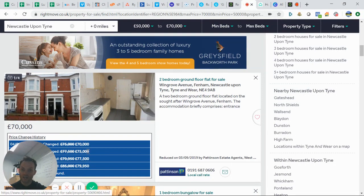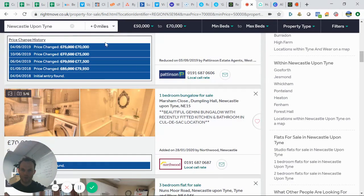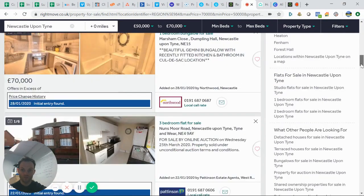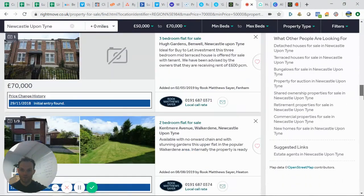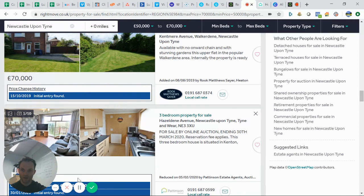You could still go and see that, and obviously they have reduced it quite a bit in the last few years, but the fact that it's been on quite a while suggests to me they're not that motivated about selling it. They're just kind of keeping it on there, and they might take something around that price. But you never know until you've gone and built the relationship and spoken to them and made an offer. But there's plenty of properties, and I'll cover the buy refurbishment strategy in more detail later on.